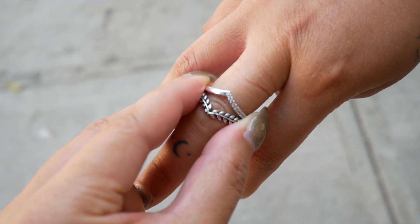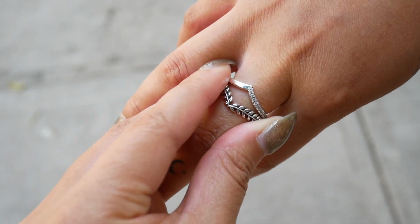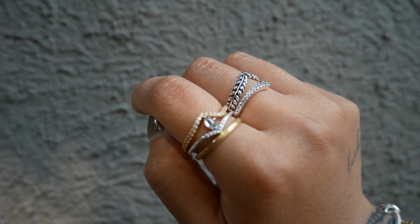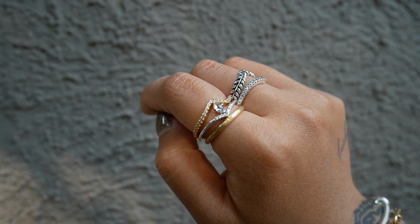I stacked together the timeless wish half sparkling ring with the wheat grains wishbone, and then I mixed up my metals with the wave ring, the plain gold band, and the classic wishbone ring.